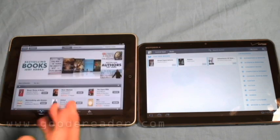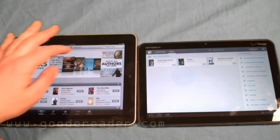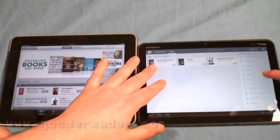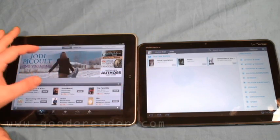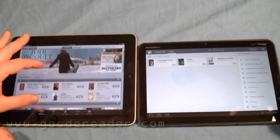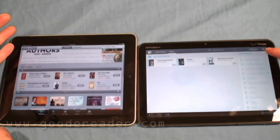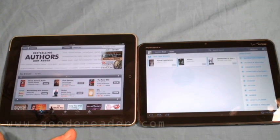Although books on the Android is still fairly new, so you can see that with the default category it gets put in. You can see that you do have a slicker design, but this is more or less maintaining the iTunes layout. And again, the Google layout is a bit new, and they don't really have a ton of books there yet.